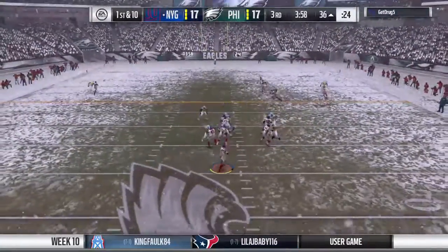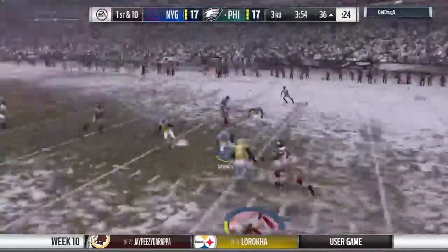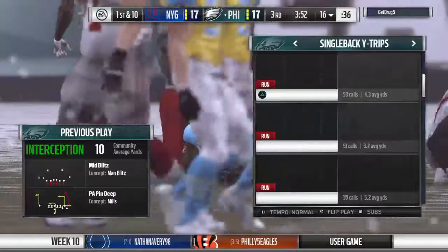They'll look to throw now on first down. And now here's another interception. A great read, and it's picked off. And a big turnover there as his guys will get the football back.